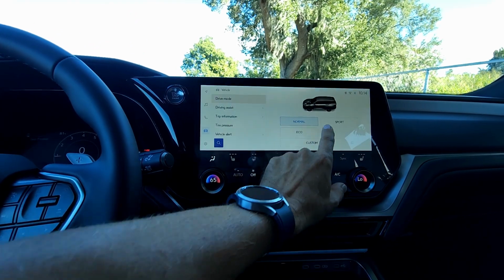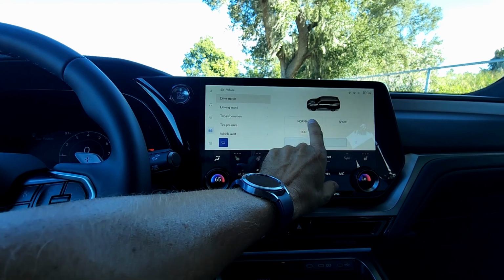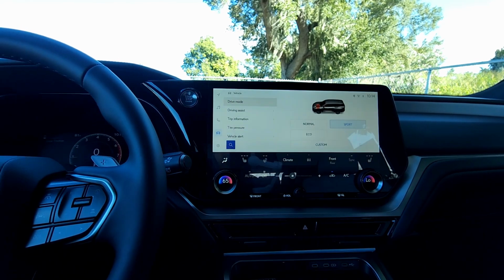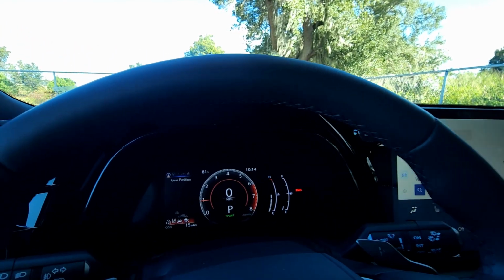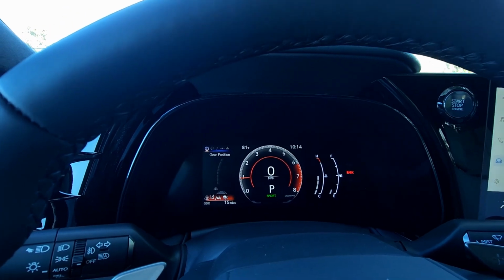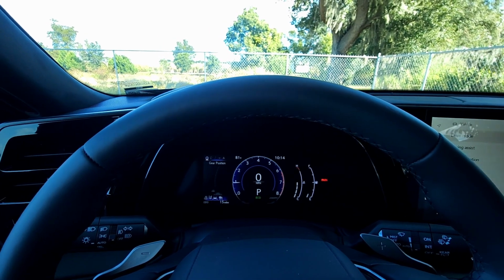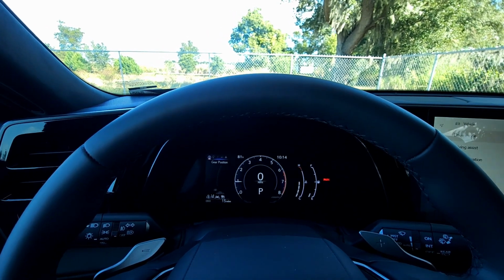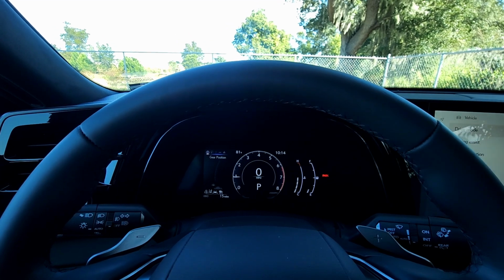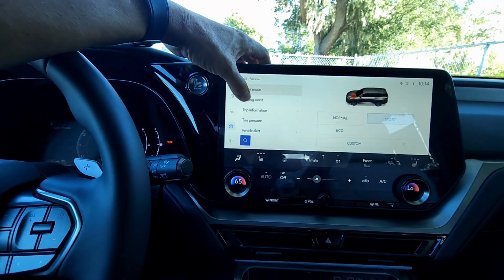So here's your drive modes. You have the sport drive mode, eco, custom and normal. And if you move it to sport, the only difference is that the background slightly changes to the more sporty reddish color. And right here, so eco, more on the blue side, and normal, it's got no color whatsoever. I'm going to actually leave it in sport. And let's see what else we have.